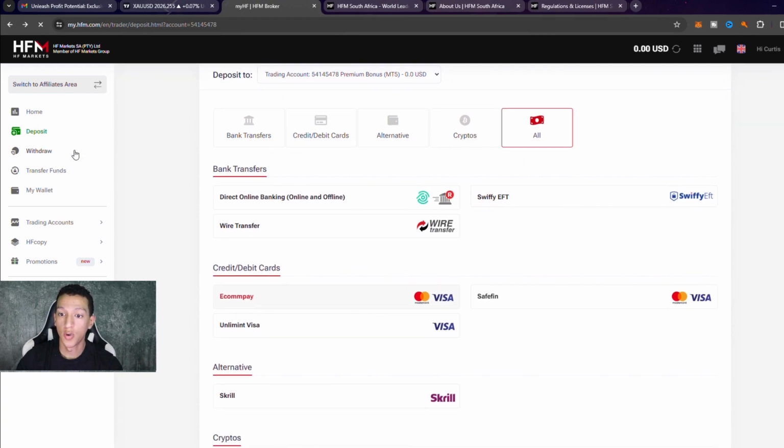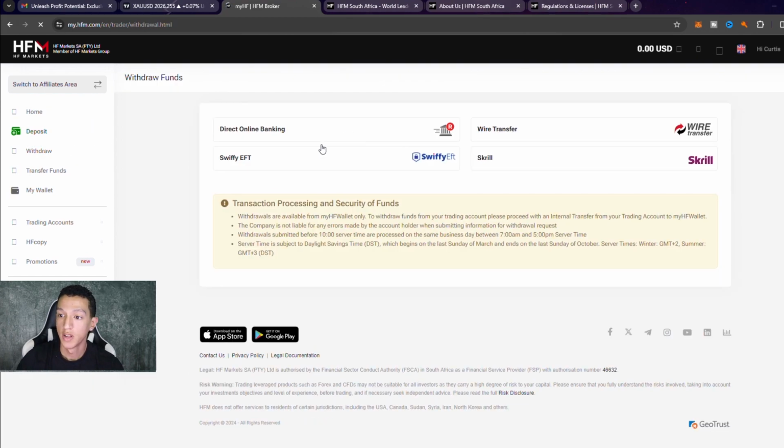So obviously withdraw is only after you've made some profits with your account. We'll get into that now. Withdraw is basically a direct withdrawal into your account. You have your Swift, you have your different wire transfers. This is also straightforward. For example, I think there's a limit also. You need to at least have $5 if you want to withdraw from this account.